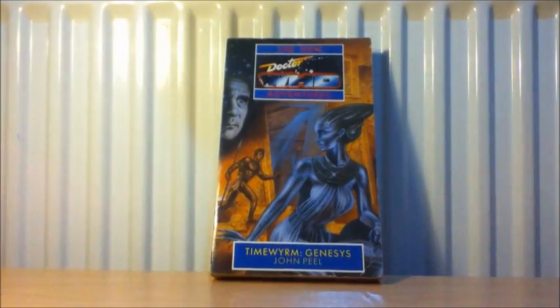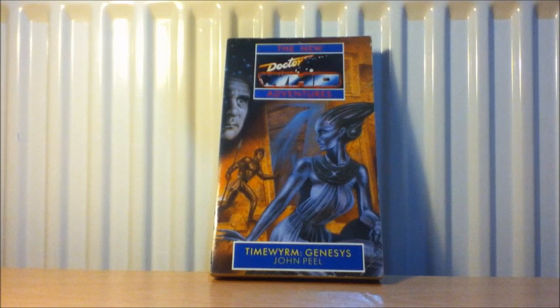Book number 1 from the Virgin New Adventures is Timewyrm: Genesis by John Peel, which is in fact the first Virgin book of the New Adventures. And yeah, John Peel has done quite a few books. He's more well known for his Dalek books, which are War of the Daleks and Legacy of the Daleks, also his novelisations of Power of the Daleks and Evil of the Daleks as well, which are 2 cracking books, especially, well, I've got Evil of the Daleks.